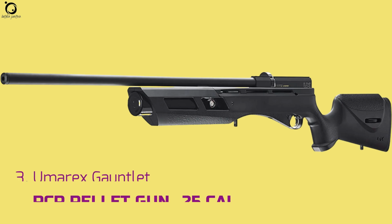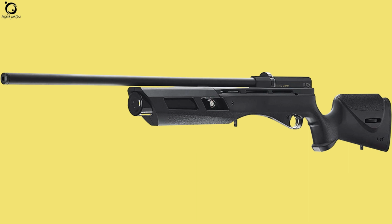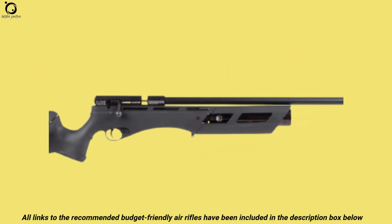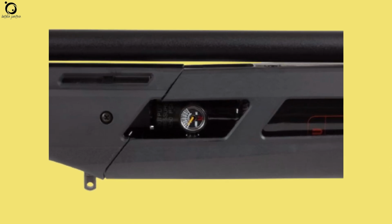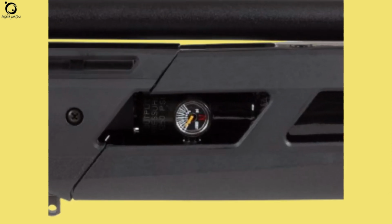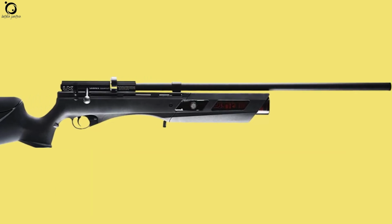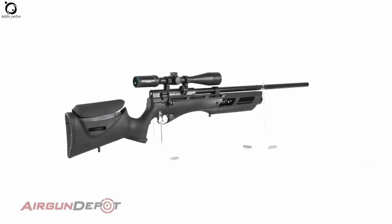Number 3. Umarex Gauntlet PCP Pellet Gun .25 caliber. Although the Umarex Gauntlet may come as a surprise, it's one of the best budget PCP air guns you can buy at a low price. Obviously, the Gauntlet in this medium caliber can take out anything from groundhogs to coyotes. This caliber delivers 45 foot-pounds of muzzle energy in shots, which explains everything.